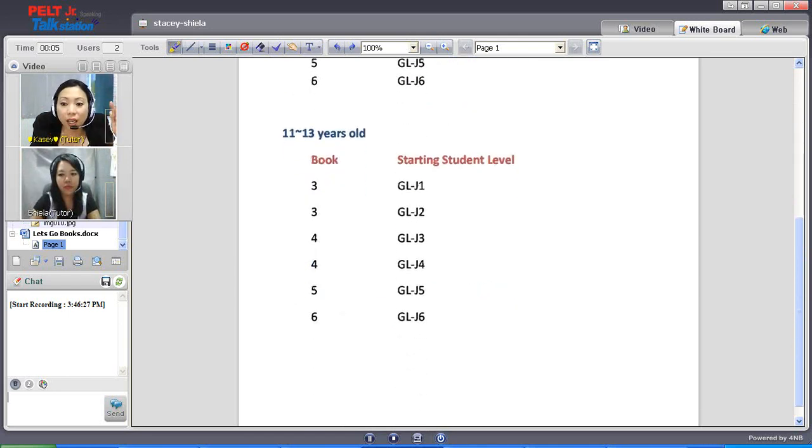For those aged 11 to 13, not really teenagers, you have to gauge the level first, because some students in lower levels, for example GLJ 1, could already handle book 3, because of the age, maybe. But for those whom you think it encompasses 2 levels, sometimes although they're level 2, they cannot handle the lessons in Let's Go 4. So it's good that you also know the books and the lessons in them, so that you could adjust to the students' levels.